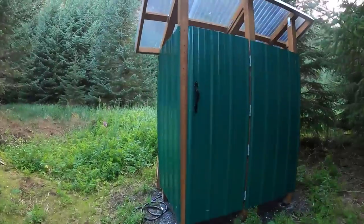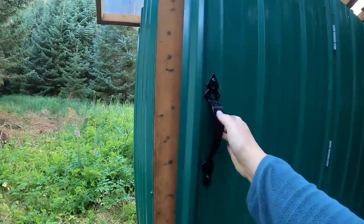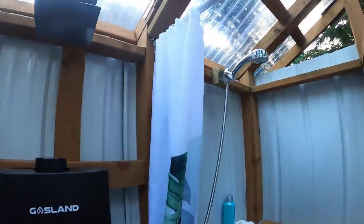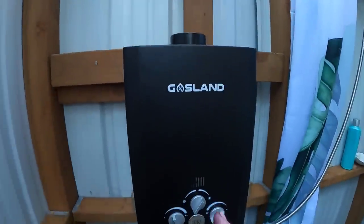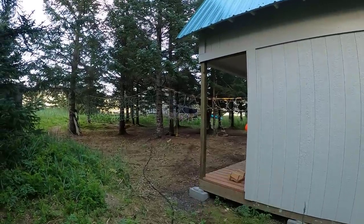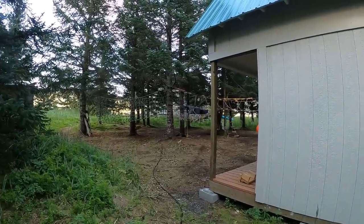So last time we were here, we got to show everybody that our brother-in-law, Ben, built this shower house. It has an on-demand water heater, a shower head. It gets really hot. And then back there up by the cabin, there's some really big water tanks that we collected all the runoff in the spring, and now we get to take hot showers. It's glorious.